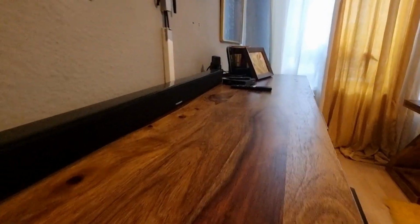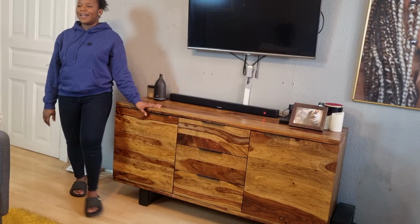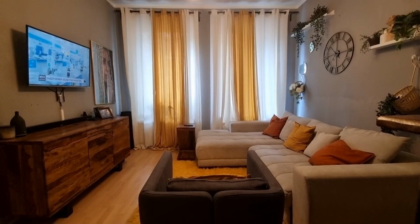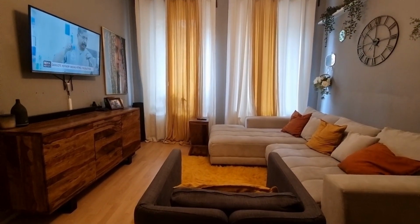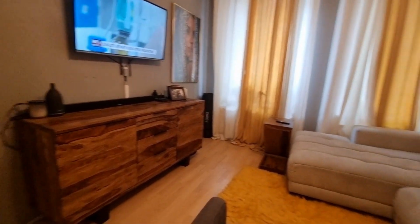Another thing I love in this living room is this TV console. I mean, look at it. This beautiful wood is big. Super love it. Ignore this. Don't look at it. This TV we brought from our previous apartment. It's super small, yes, we know, but we're gonna use it like that.